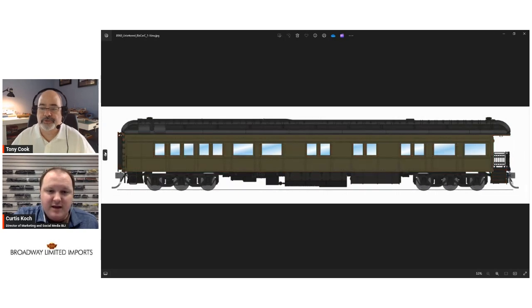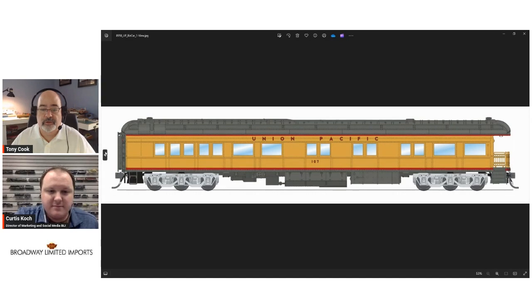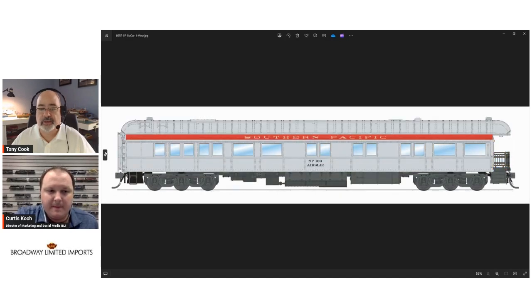Awesome stuff. These are HO scale. They'll be fully assembled, lighted. There's 5 car sets. There's individual cars you can buy as well. I love that SP. That's really nice. And I do again, too. I love that car. What's the MSRP on like this OBS?